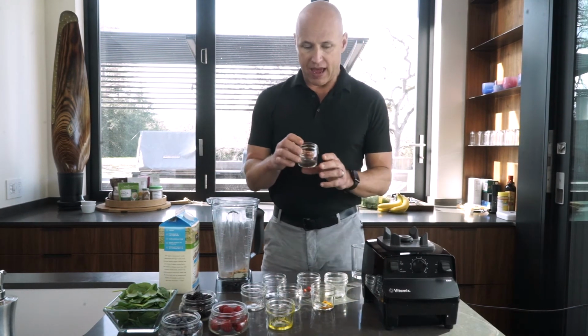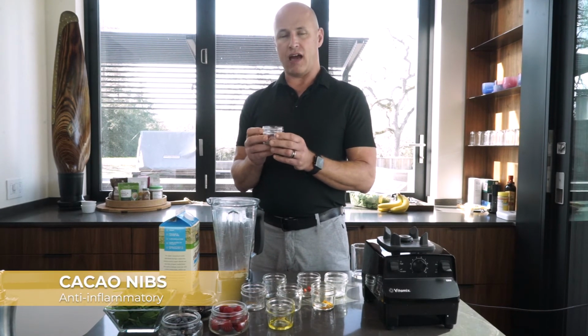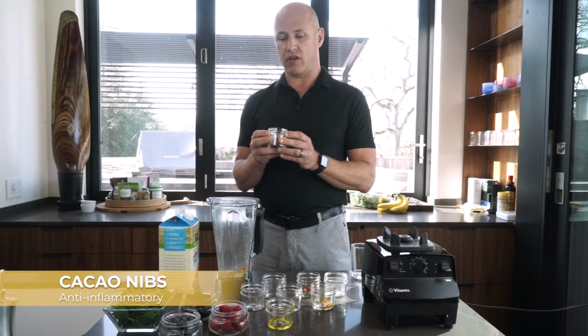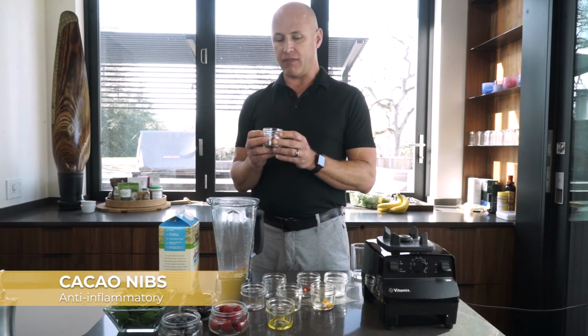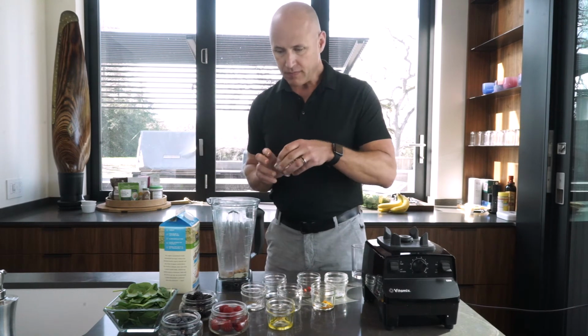And then we'll add cacao nibs. We talked about it for a second earlier. Cacao tests really high in the ORAC score. So it's a really potent anti-inflammatory, adds nice consistency and flavor to your smoothie.